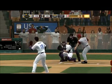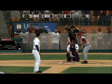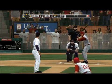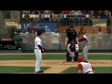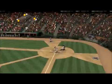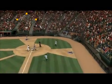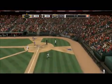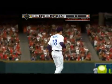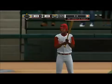Matsuzaka gets set and delivers. Good slider that time. Ruled a ball. 1-2. Popped up, should be playable behind the plate. 2 down. Nice play by the catcher that time. Came out of the crouch, picked up the ball, then tossed his mask and made the catch. That's just batter versus pitcher right now, Gary. 0 for 2 thus far.